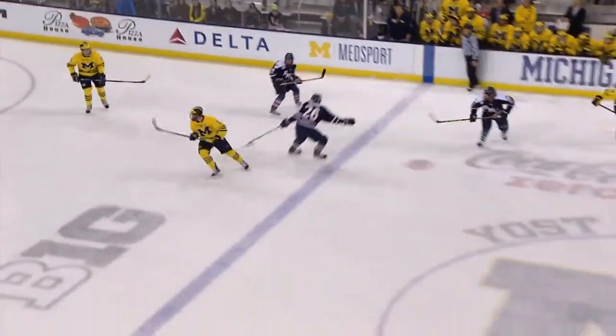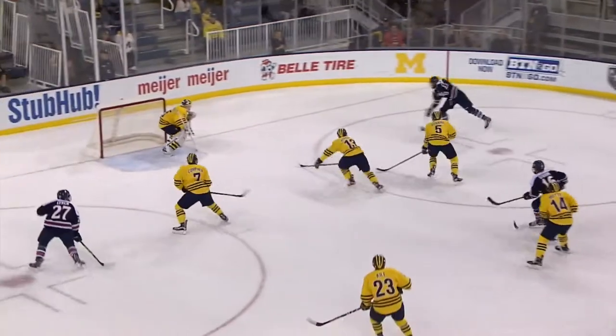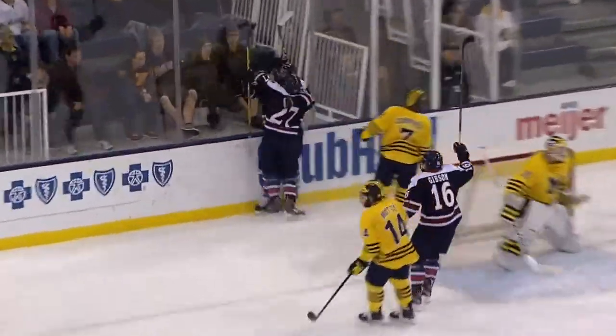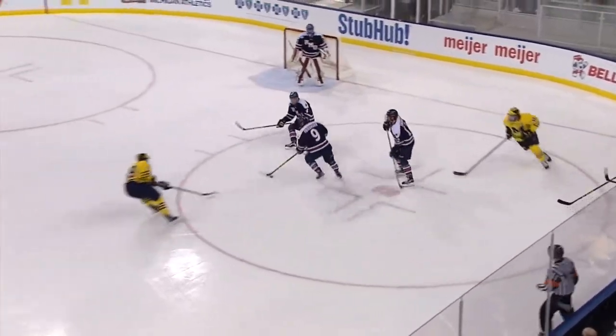Out ahead to center to Kupfer. Bouncing puck stolen by the Colonials. On a giveaway, they move right in. Here's a shot. They score! 2-0. And it's 2-0 Robert Morris, and that quiets the crowd here at Yost Arena.